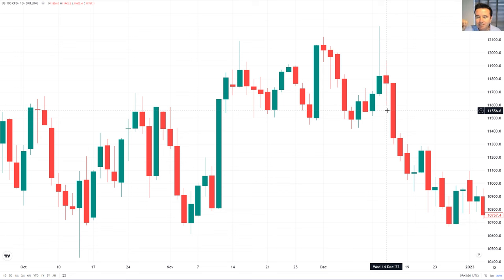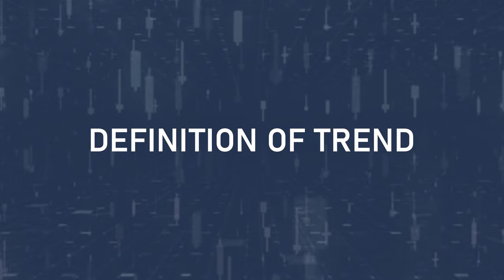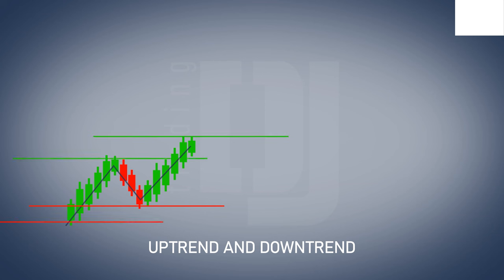So let's take a look at some of the textbook definitions and how we can use trends when we're trading. Let's walk through the classic representation of an uptrend first of all. So the market has moved higher, sells off a bit, and then the next move in the market, let's take a look at this, the market moves higher again. So we've got a higher low than the previous low, and we've now got a higher high than the previous high. So we have the market starting into an uptrend. And we'll talk about the psychology behind this in a second.